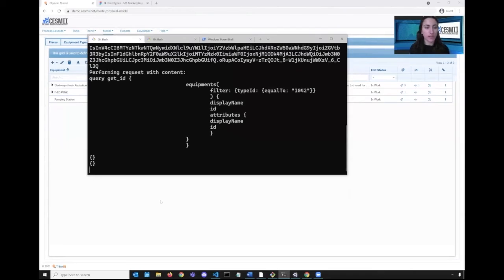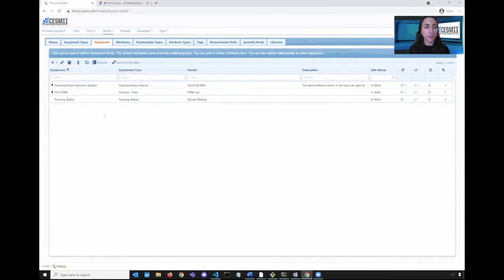While that's getting connected, let's go to the platform itself and see what we have. If you look here, there's a pumping station, and it looks pretty empty right now. It's going to represent my batch system, but there's no equipment in it.